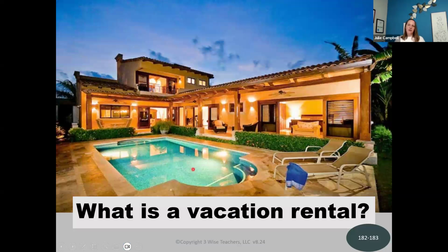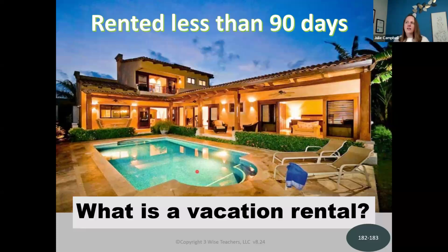So first off, what is a vacation rental? Well, a vacation rental is defined as a residential unit that's leased for pleasure, for vacation, not business purposes. And that unit is rented for less than 90 days. So any of these properties, less than 90 days, residential, vacation, pleasure, will fall under the Vacation Rental Act.